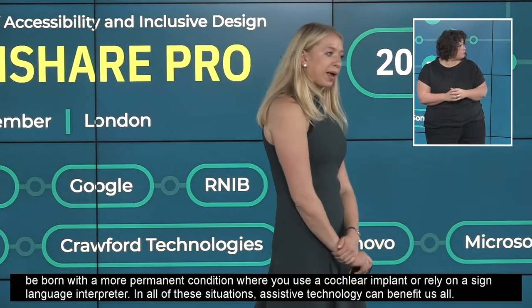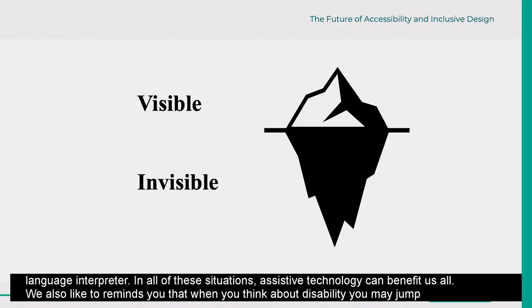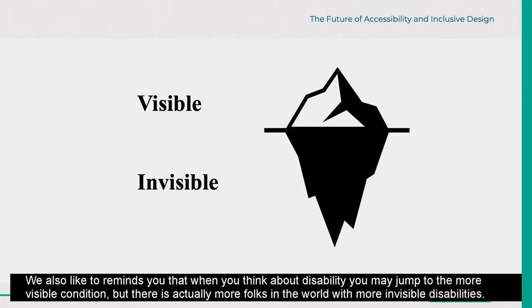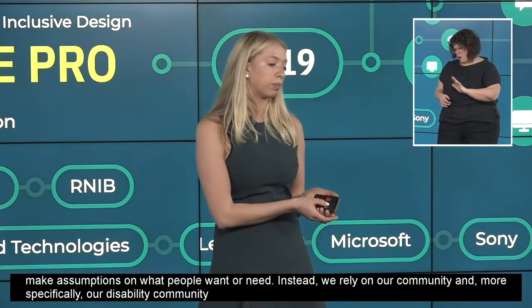We also like to remind you that when you think about disability, you may jump to the more permanent visible condition, but there's actually more folks in the world with invisible disabilities. So that's why at our company, it is so important that the user is at the center of everything we do. We do not make assumptions on what people want or need. Instead, we rely on our community, and more specifically, our disability community to tell us. And then we take that feedback and integrate it into our products.